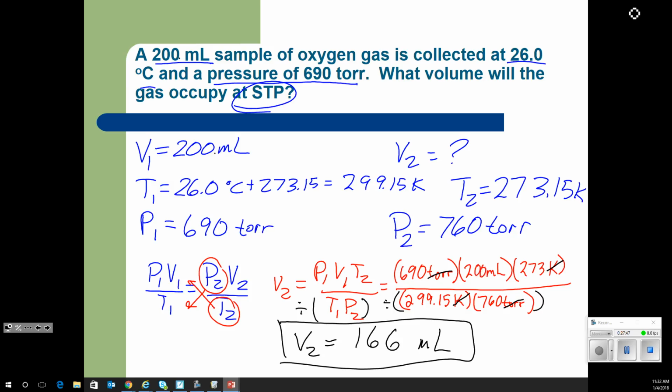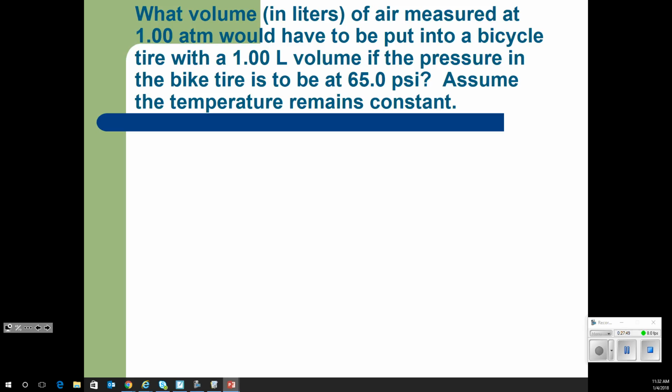All right, so let's go to another problem. Again, let's pull stuff out as we read. What volume? What am I looking for? Volume 1, question mark. Of air measured at 1.00 atmospheres. What is that? Pressure 1. Good. Would have to be put in a bicycle tire with a 1.00 liter volume. So what's that? V2.